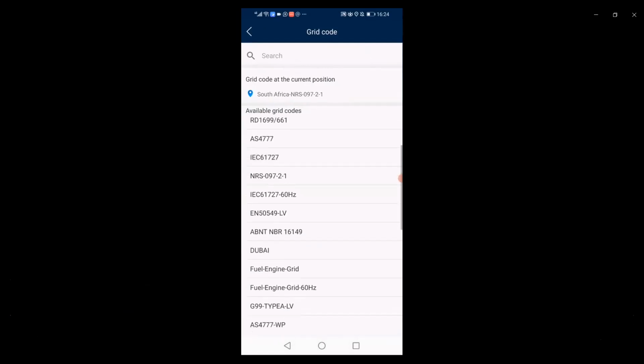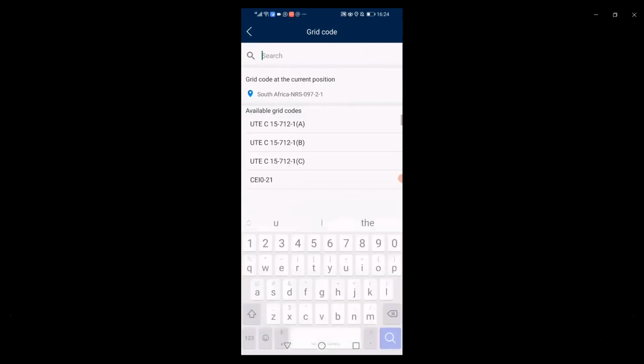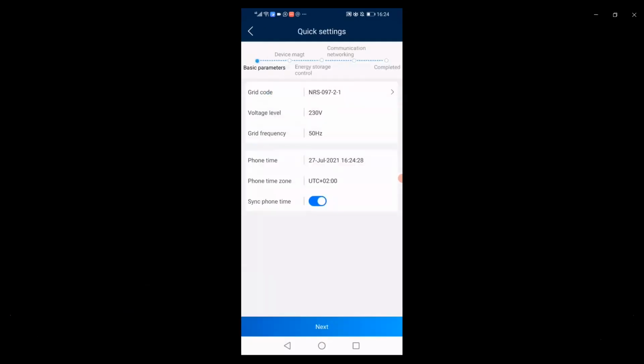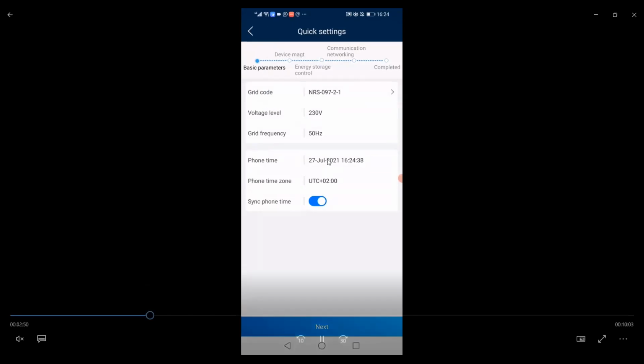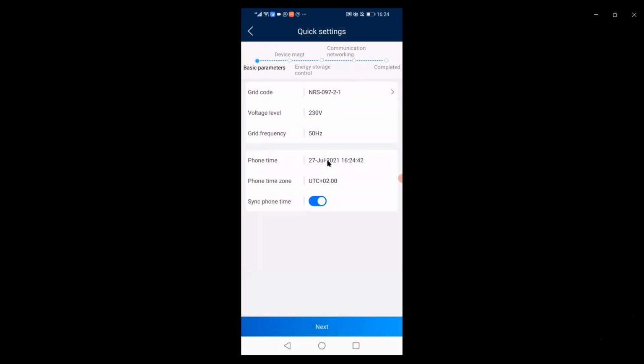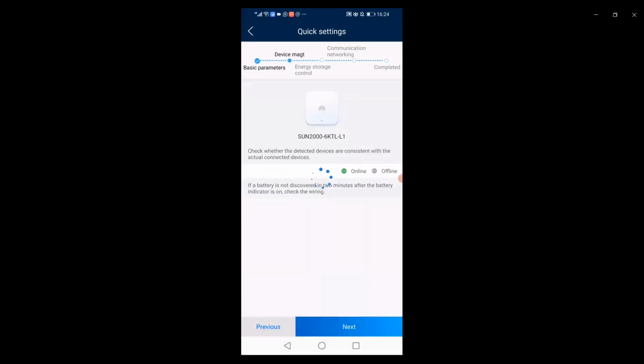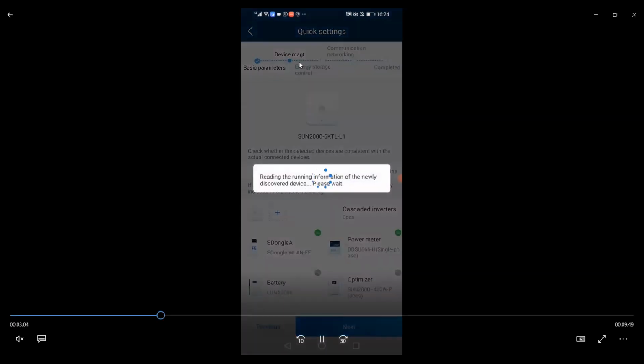This is where you'll see different grid codes, and you should just scroll up and down to get yours, or you can quickly use the search engine on top. Just say NRS, then we get our South African grid code. When you are done, that's the only thing that you set in there. Then you click next. Then it takes you to the device management.